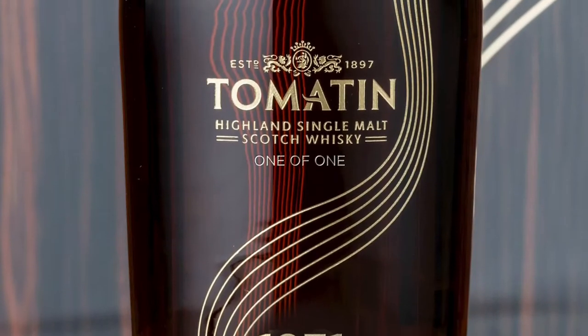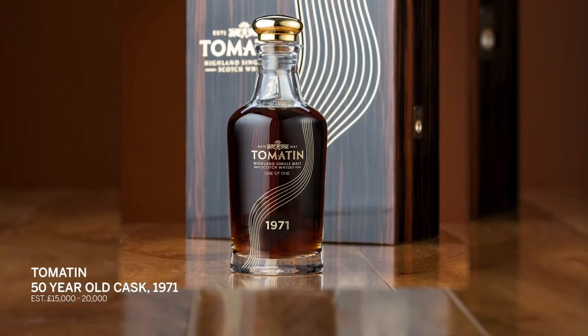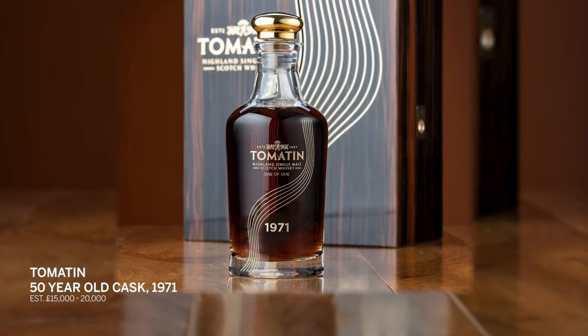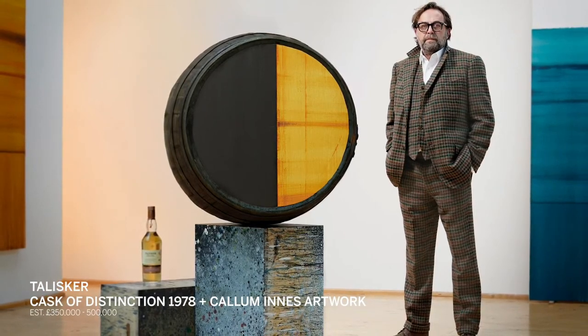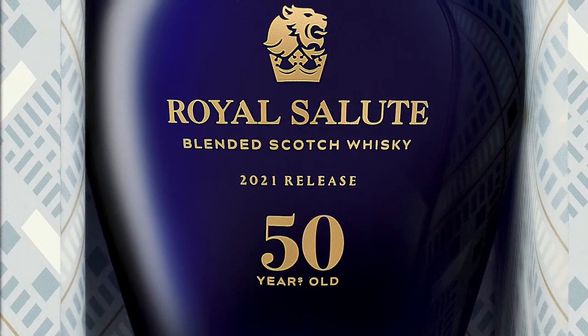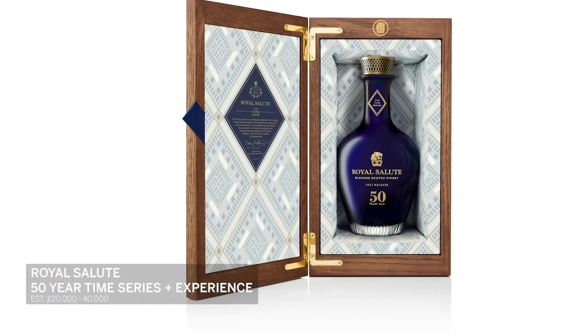The theme is one of one, and that means that whether it's a bottle or a cask, everything is one of one, completely unique, and this is the only opportunity to be able to pick up these extremely limited bottles. Each bottle will either be decorated with an entirely individual label, or it will be filled with whiskey that you wouldn't be able to find anywhere else.